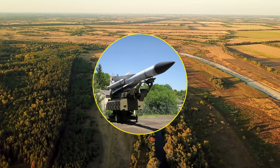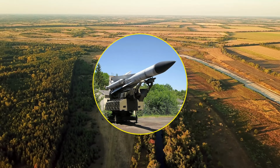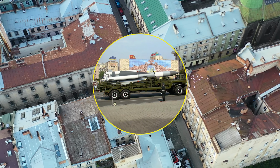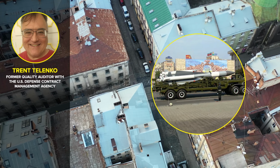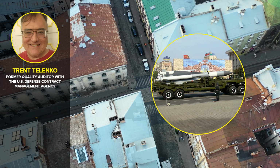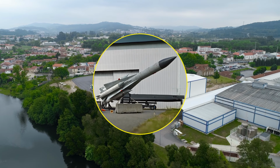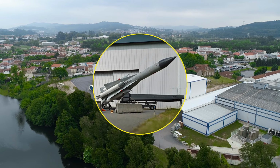As Western sensors or effectors become more prevalent in Ukraine, the S-200 may receive even more advanced sensors for targeting in the future. Another theory as to how the Ukrainians are coaxing 21st century performance from a 1970s machine comes from Trent Telenko, a former quality editor with the US Defense Contract Management Agency. Telenko, who is highly familiar with the S-200, its 5V28 missile and the SAM system's subsystems, suggests that Ukrainian technicians have replaced the 5V28's nose-mounted radar with a new seeker, perhaps the radar from the new Grom-2 surface-to-surface missile.